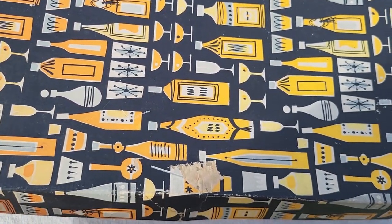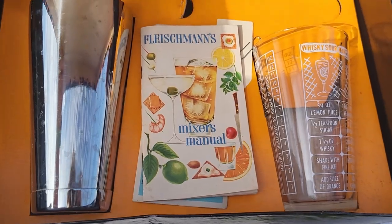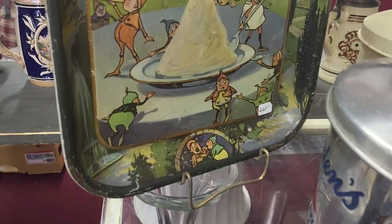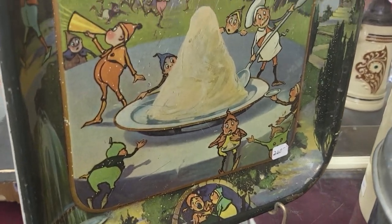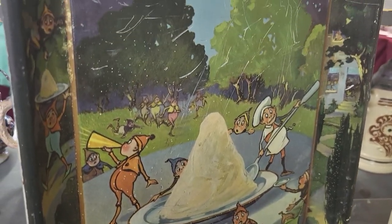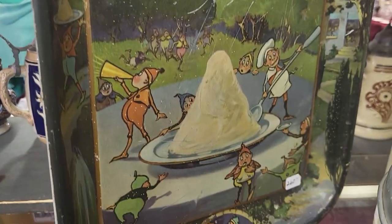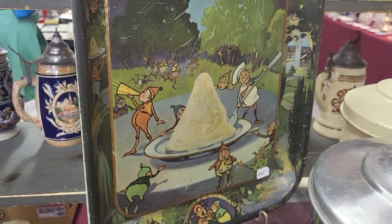Maybe there's barware? Yep. That's really cool. The box is awesome. Well, here's something you don't see. Look at the brownie dessert tray. How cool is that? Got $2.60 on it.